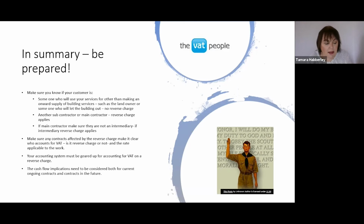And the other big issue to me is the cash flow. The real practicalities are, how are you going to deal with this from a cash flow viewpoint? Have you thought now about what will happen to contracts that span the introduction of the reverse charge, where you may have been dependent on the VAT being received by you to support your cash flow? Because from 1st of March onwards, you won't be getting that VAT if it's reverse chargeable. And also, if you're entering into contracts and tenders now, and I say particularly tenders, if you're sitting there working out how much is it going to cost me to provide these services to my customer, how will I fund that?